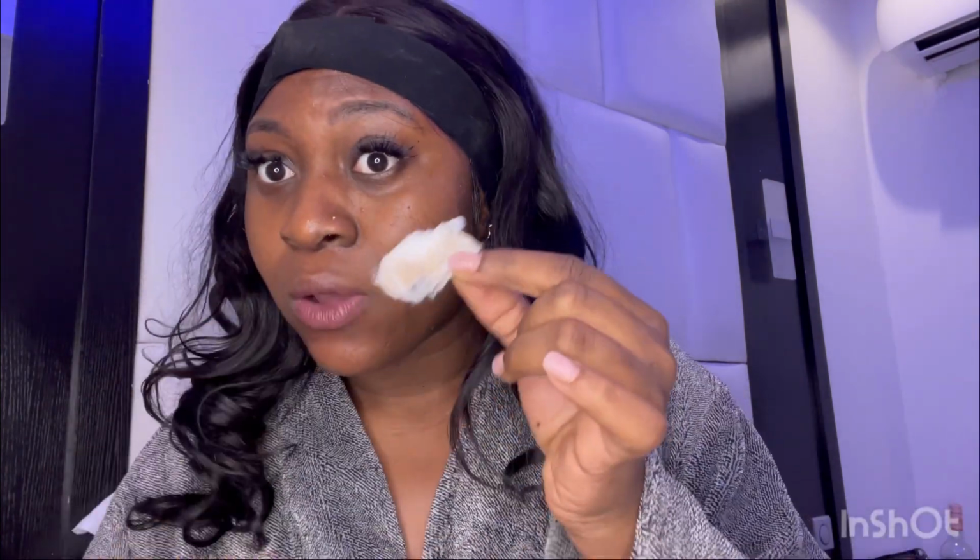Exactly, skincare. So guys, this is the first cleansing. I'm going to be doing double cleansing. It's very, very important. What I mean is, very important because there will still be dirt on my face. Let me just show you. Yeah. I added a little too much on my cotton wool, but no problem.